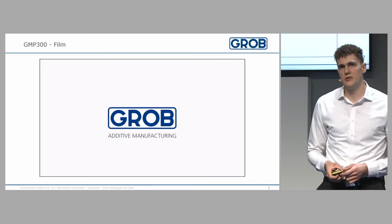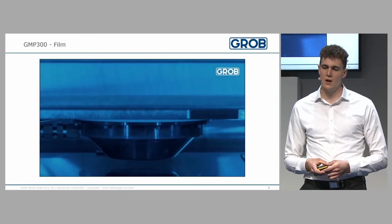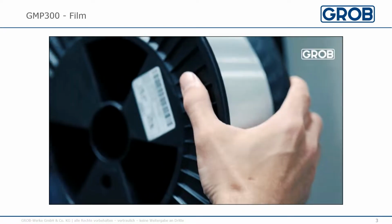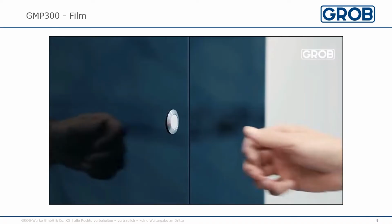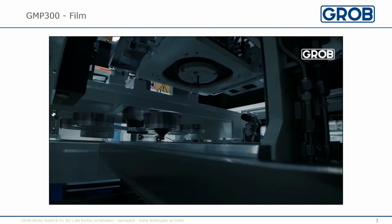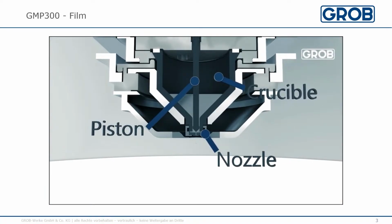So let me tell you what it's all about. Here you can see our first series machine, the GMP 300. It's the first machine that has such a high level of automatization, so you can use it in an industrial environment. Let me explain to you how the process works. We have a crucible that is heated, and we feed a wire into the crucible. So the wire melts, and there's a little bath of liquid material, and in this bath there's a piston.